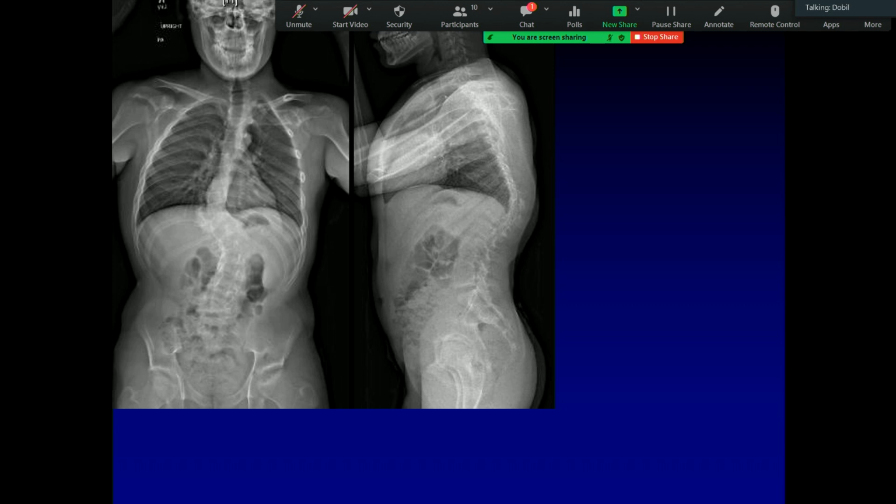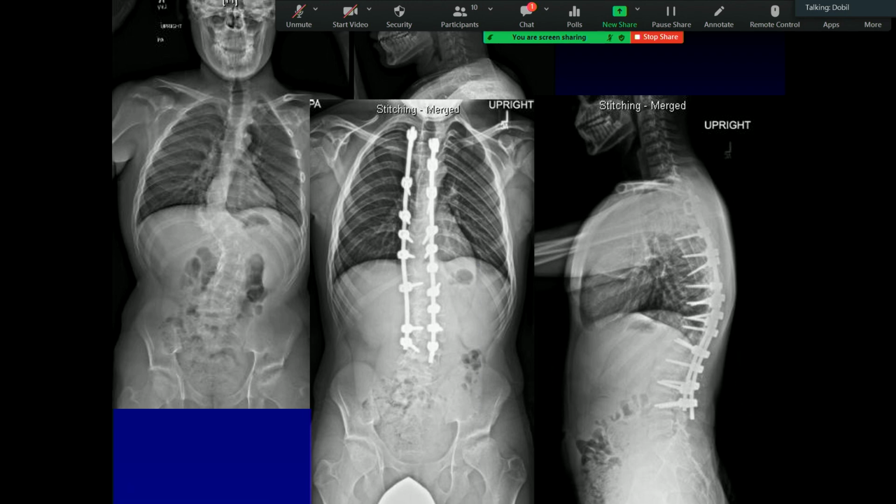And so here's a child who, you can see the scoliosis. This is an MPS 4 patient, and then you can see the associated kyphosis, which is driving it there. And then, this is a definitive fusion. This child, he wasn't really a child, he was a teenager. He was probably 14 or 15 when he had surgery. And so this is the kind of outcome. This is a more modern type approach to this.